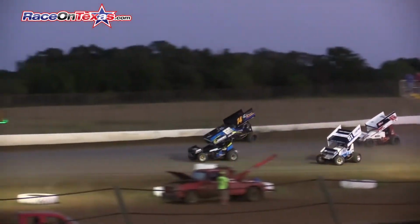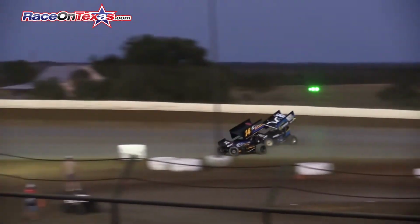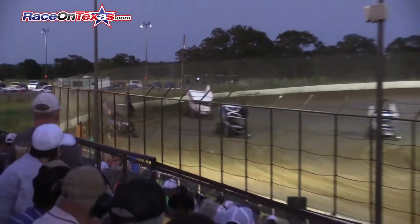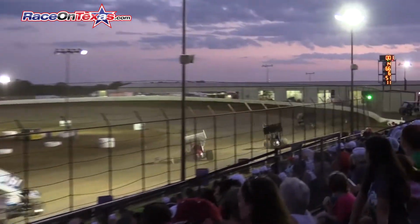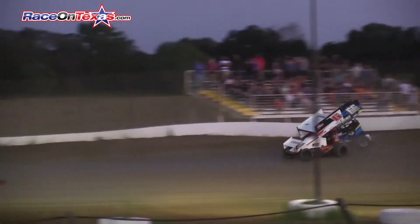Tankersley slides all the way up the racetrack. Simmons threads the needle down the backstretch. Now, slide job number 1 for the evening from Shannon Tankersley. He'll take the lead back out of turn number 4 and lead lap number 1. 2 slide jobs, 1 lap.